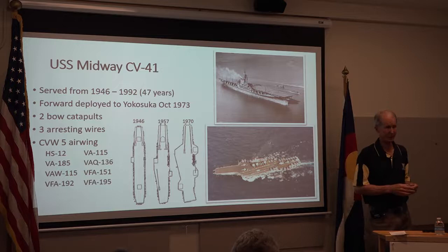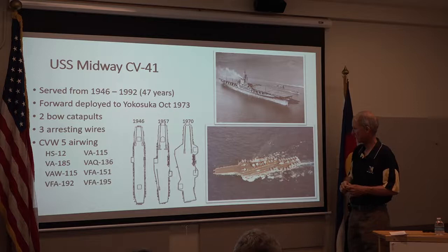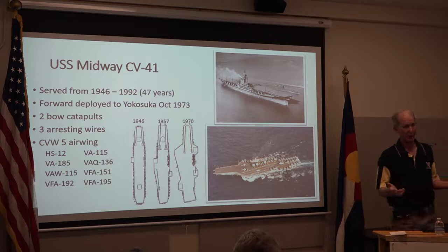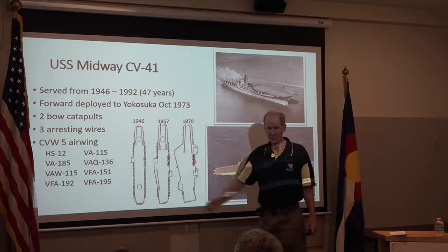Well, there's a picture of the Midway when it was commissioned, lots of guns, straight deck. This is a picture of it in the configuration it was when I sailed on it. And you can see you can still park quite a few airplanes around. And remember, it also had a hangar bay where you could work on things and park additional ones. But the hangar bay is down here, so it didn't get any bigger when they put a bigger deck on it.